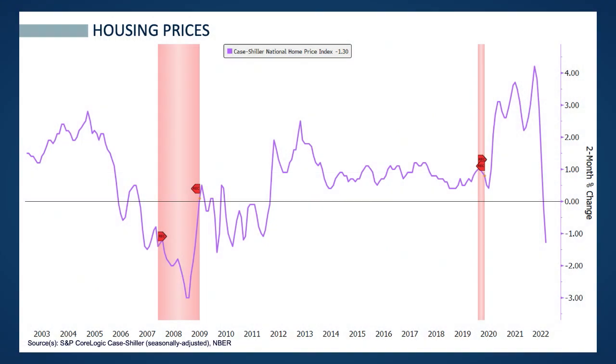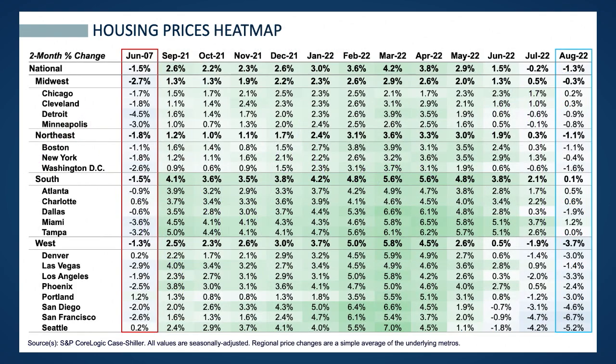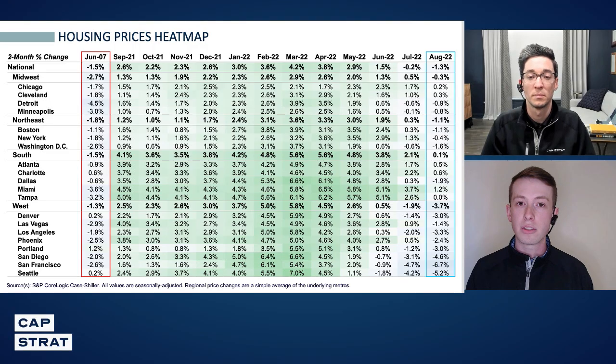Yeah, so taking a look at our chart here. Home prices, prior to the recent declines, were increasing upwards of 3 to 4% every 2 months, based on this data. And recently we saw price declines in houses on par with the start of the great financial crisis. So if we take a look further into that data, we've got a heat map with all of our housing price data. And here we break it out by region and by metro as well, so major metropolitan areas within those regions.